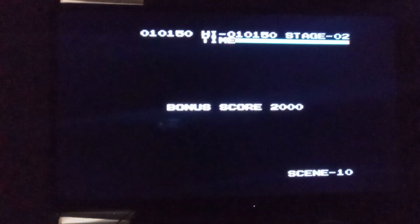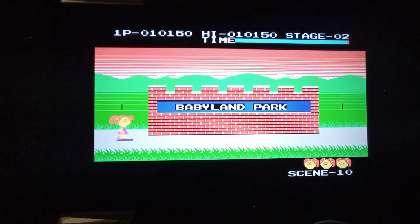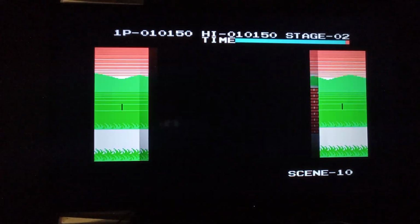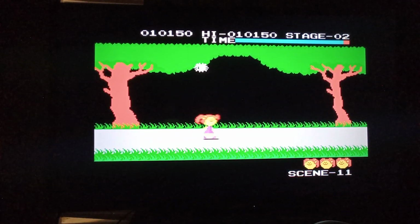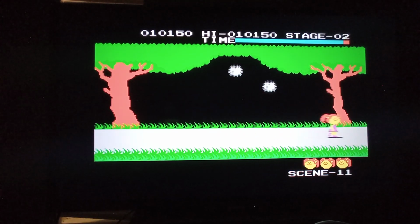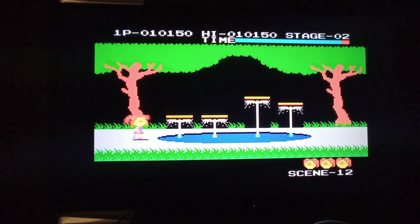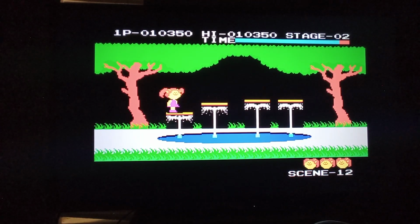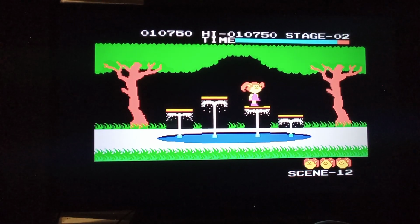Okay. So I got my 2,000 point bonus score. And we're on to number 2, which gets a bit more complicated. Uh-oh. Those things fall, and if they hit you, well, you lose a life. This one here can get a little tricky.